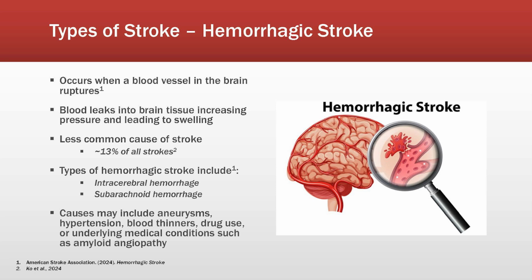Hemorrhagic stroke, less common but arguably more deadly, occurs when a blood vessel in the brain ruptures. So blood leaks out into the brain tissue, increasing pressure and leading to swelling. There are a couple different kinds of hemorrhagic stroke. So you could have an intracerebral hemorrhage or a subarachnoid hemorrhage, and that's just going to depend on the location where the hemorrhage has occurred. Causes of hemorrhagic stroke could include things like ruptured aneurysms, chronically high blood pressure, blood thinners such as Eliquis, Pradaxa, Coumadin, illicit drug use such as cocaine, or underlying medical conditions such as amyloid angiopathy.